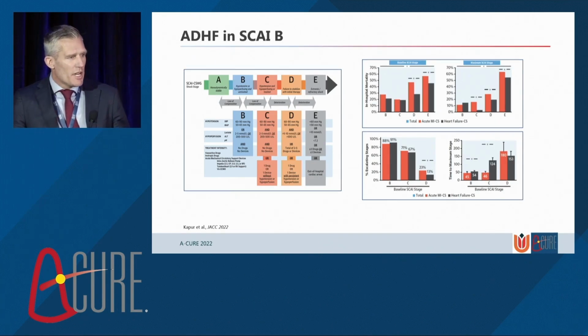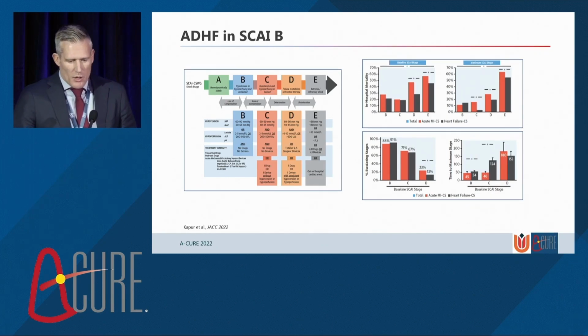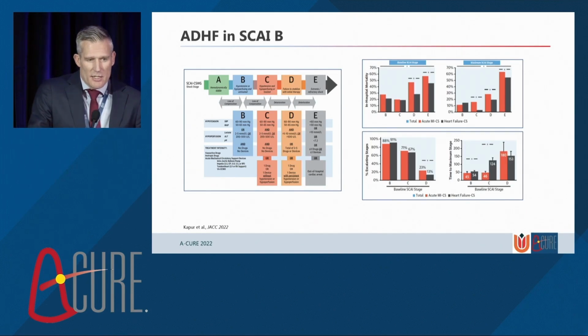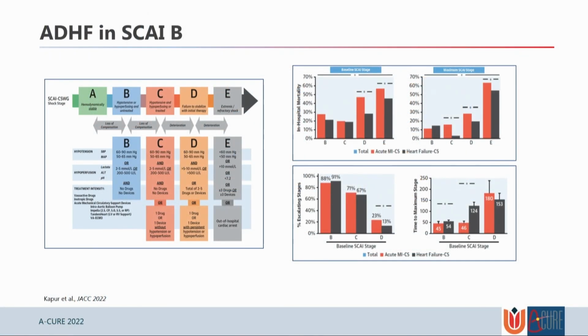to get a very nice population that you study in your randomized controlled trial. One of the things that was intriguing to me is what you see on the right side. Patients that present in SKY shock B or C: 9 out of 10 patients that present in B will go into C, and 7 out of 10 patients out of C will go into D.